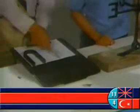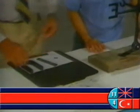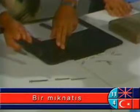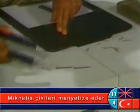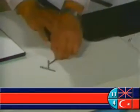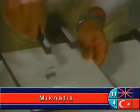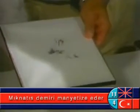These are magnets. These are not. These nails are iron. A magnet. Magnetize. The magnet magnetizes the nails. Iron. Magnet. Magnetize. The magnet magnetizes the iron.